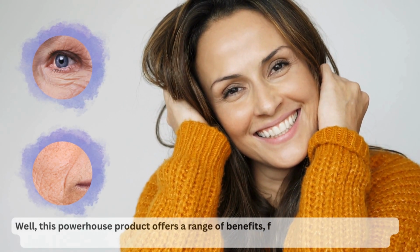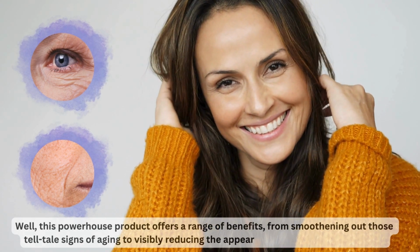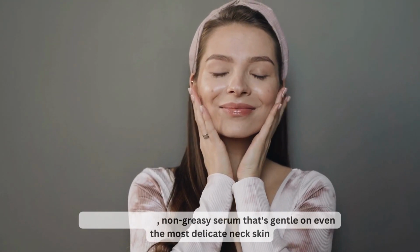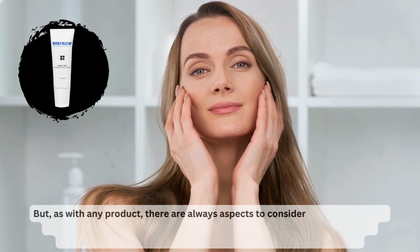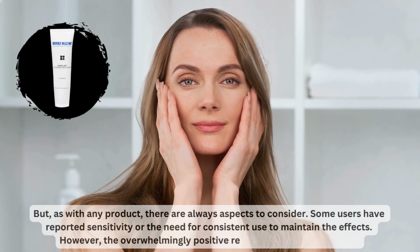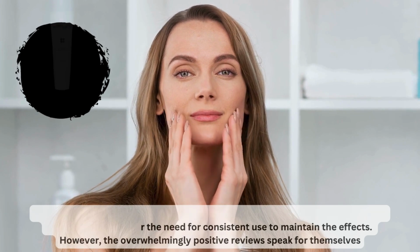Now, why should you consider the Rapid-Lift Advanced Neck Serum? Well, this powerhouse product offers a range of benefits, from smoothing out those telltale signs of aging to visibly reducing the appearance of wrinkles and fine lines. It's a lightweight, non-greasy serum that's gentle on even the most delicate neck skin. But, as with any product, there are always aspects to consider. Some users have reported sensitivity or the need for consistent use to maintain the effects. However, the overwhelmingly positive reviews speak for themselves.